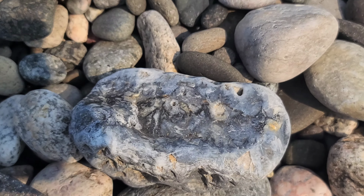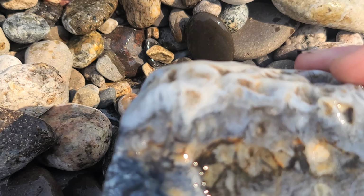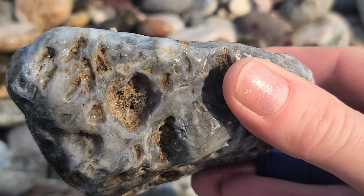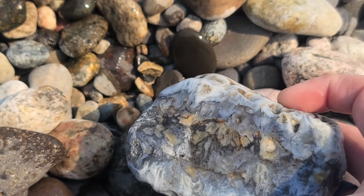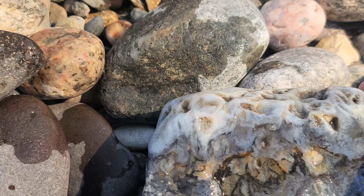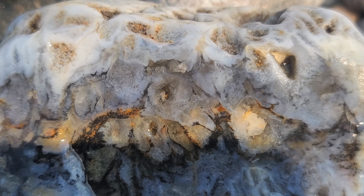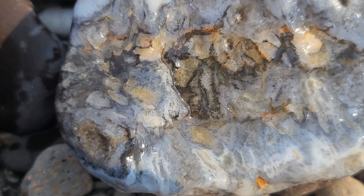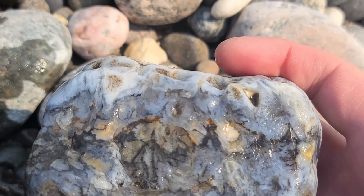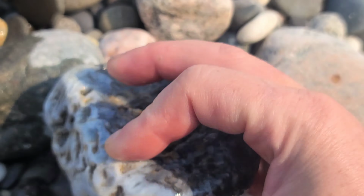Always after the nice jasper. Look at this one. Looks like an agate, actually. Jasper and chalcedony. The patterns and the blue. You don't really find a whole lot of blue rocks in Montana, so when I find them, I like to keep them for sure.